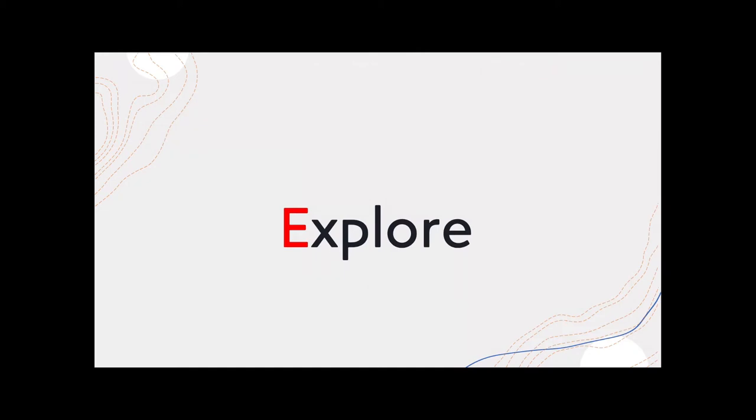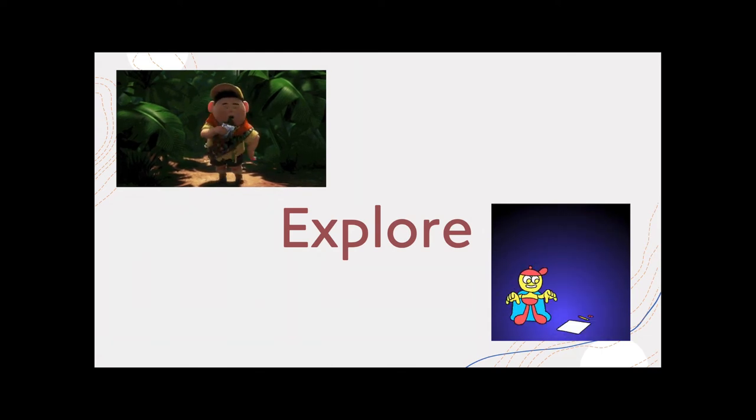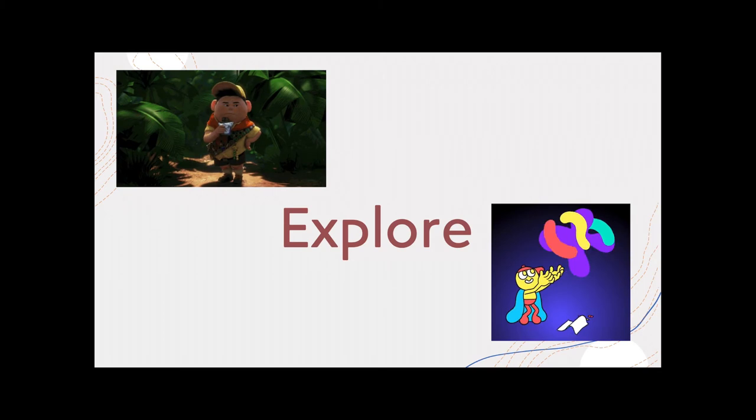The next one is E for explore. Now, Miss Thompson spoke to me about this one, so thank you, Miss Thompson. Can you explore different ways of producing work? Do you always need to be in front of a screen? Yes, you might be getting examples or instructions from a screen, but once you've got those instructions, are you able to produce work on a piece of paper?